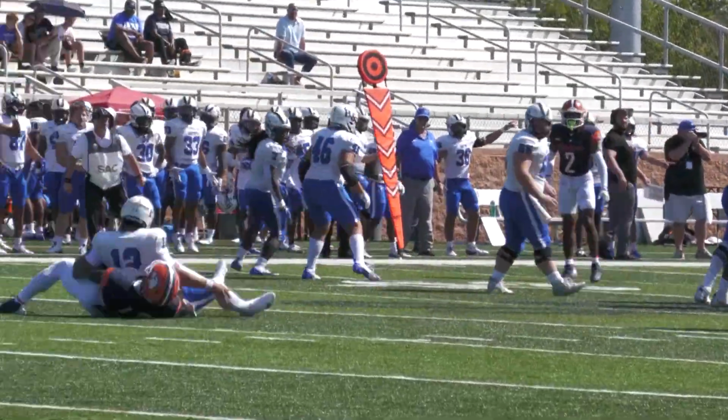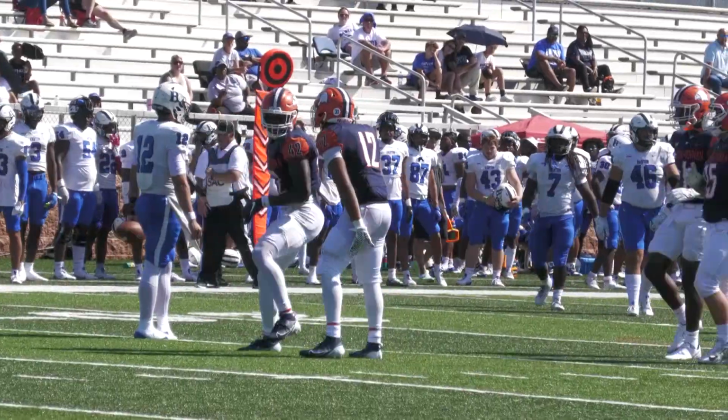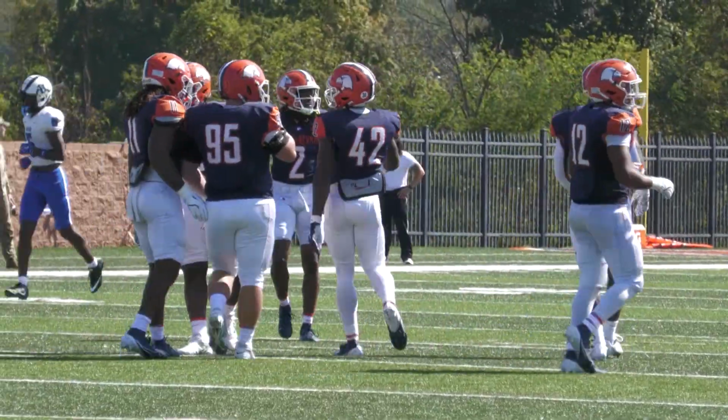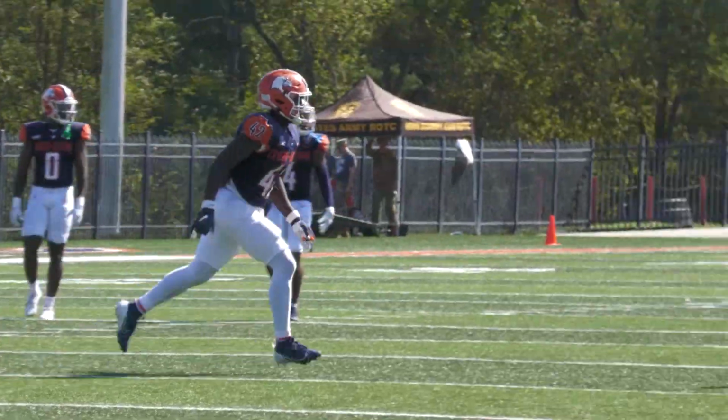Norwood play fake, back to pass, he is sacked. Jimmy Olorinde wrestles him to the turf in the boundary left side, back at the 19. An 11-yard loss, and the Eagles get home against one of the toughest quarterbacks to sack in the country.